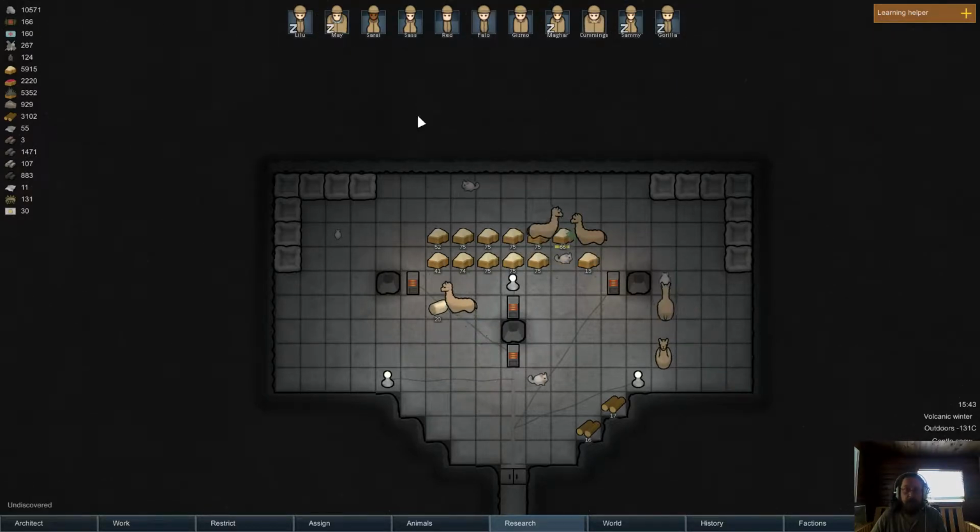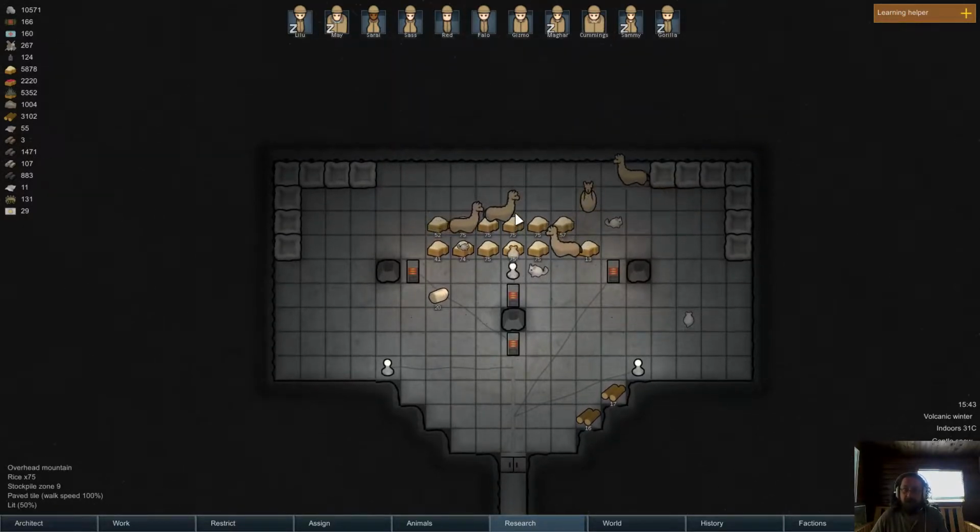And I sent Sarai out as fast as she could go to get it. And she brought it in. It was at hypothermia extreme. I forget what percentage. It was almost dead, and it had frostbite on a hoof. It's fine. It totally recovered.